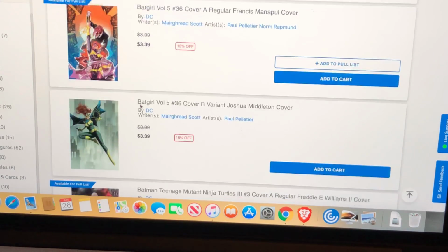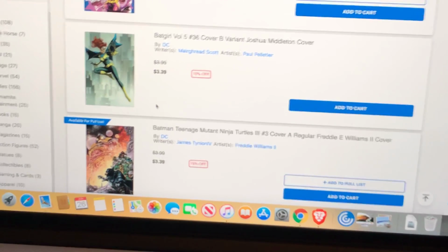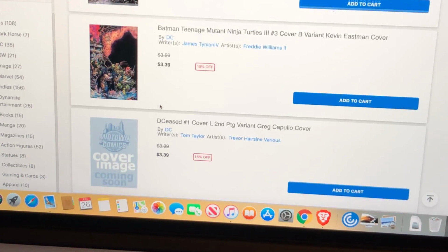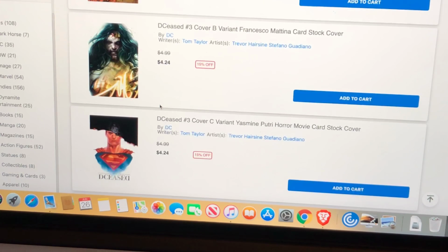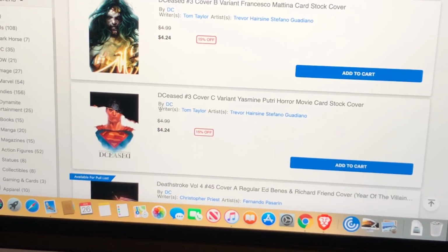DC, Batgirl 36, the B cover, Middleton. It's not bad. Not his best work, I don't think, so I don't think I pre-ordered that one. It's hard to know what you pre-order and what you don't after a while. Deceased number 3, that's definitely a book I've pre-ordered. The B and the C cover are the ones that I purchased. So you've got a nice Matina cover.